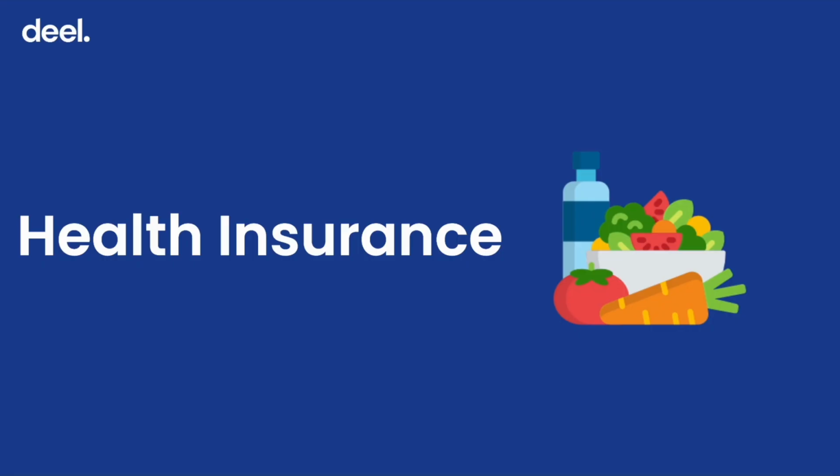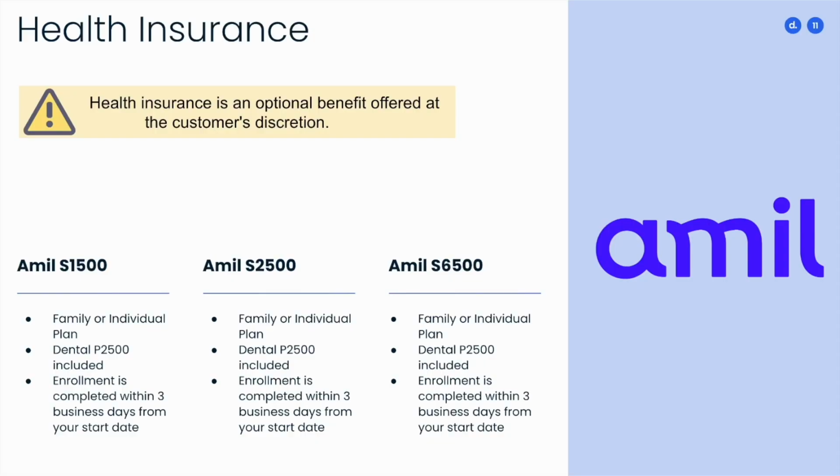Health insurance. Health insurance is an optional benefit. If the client has offered you health insurance, you will receive an email from our broker SIAT within 3 business days from your start date to initiate enrollment. Once the enrollment is completed, you will receive an email from Amil with instructions on how to set your access to their app.